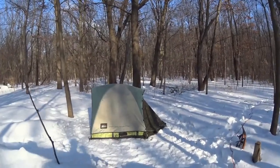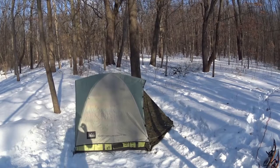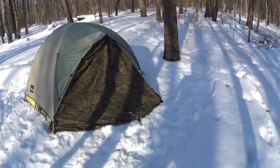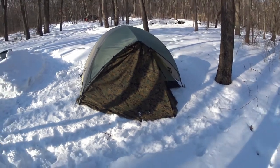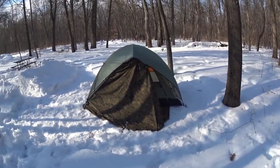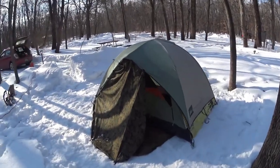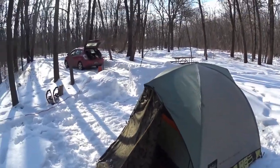Well, there it is, my little hooch in the woods. Hooch in the woods in the snow. You can see my little vestibule that I sort of cobbled onto the front of my tent here. I don't know how good it's going to work. It didn't exactly work out the way I planned it.